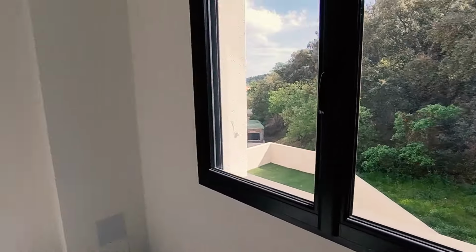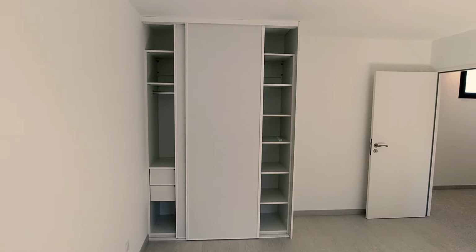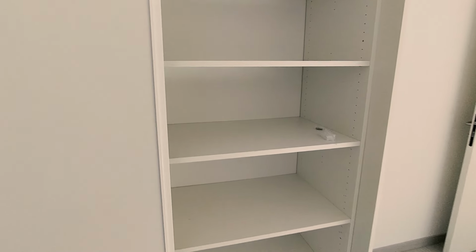I'm going to turn it around so you can see the built-in wardrobe area. They're going to be very similar for all 3 of the bedrooms. They're going to have hanging space and storage on one side, and usually shelves on the other side. But nice storage anyway that's available.